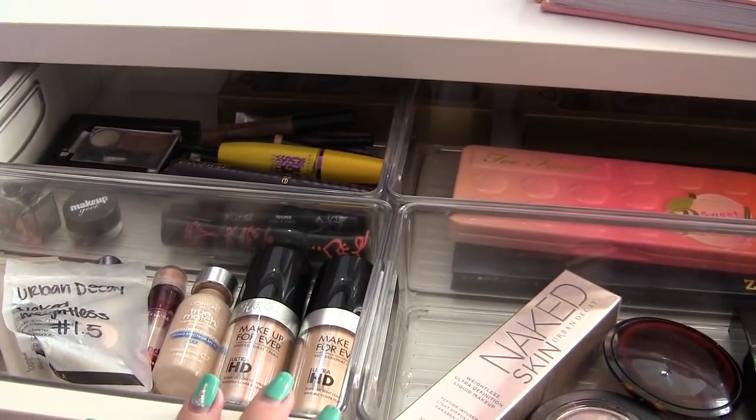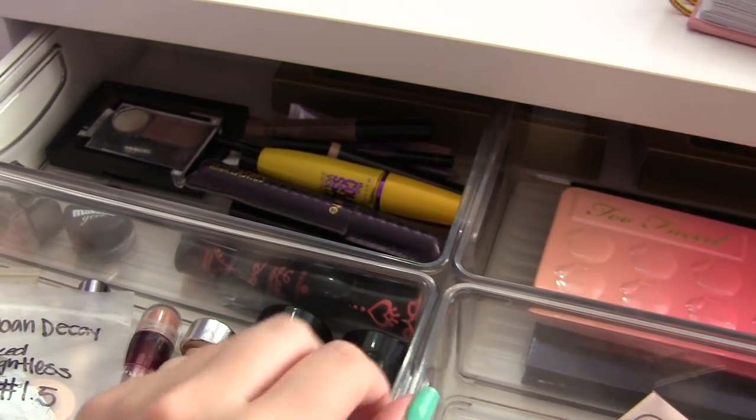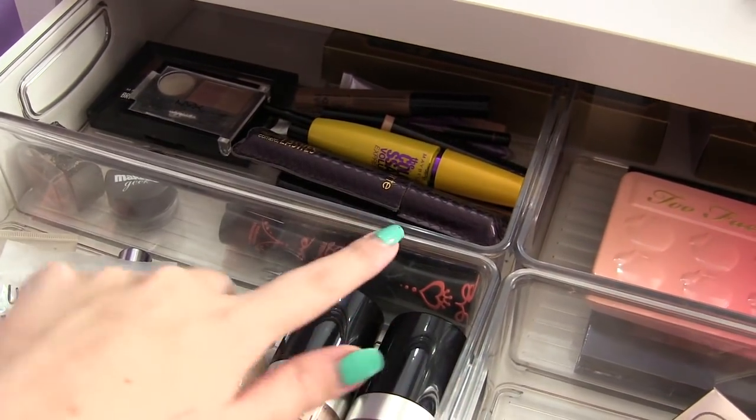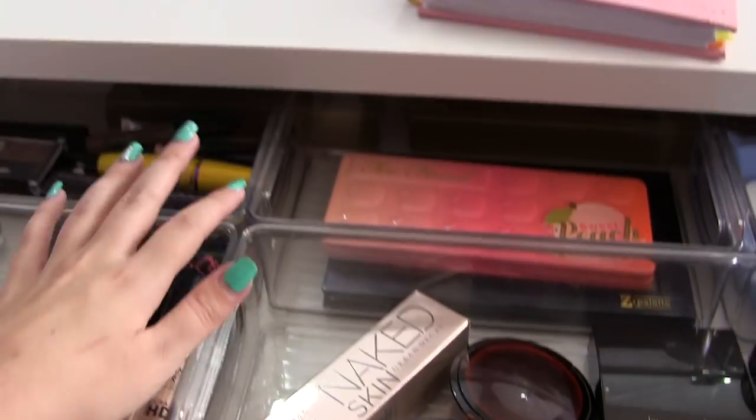And just in case you're wondering, these bins are from Marshall's and they were in like the kitchen organization section, so these are meant to be like silverware drawers, I believe, and that's where I got these bins. The desk is from IKEA.